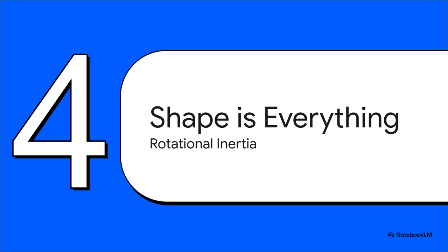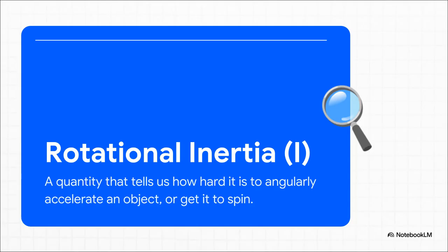Okay, so let's talk about this rotational inertia. What is it really? And why is it the key to figuring out who wins our race? Well, it all comes down to shape. Yeah, you can really just think of it as an object's stubbornness to rotate. And the wild part is, it doesn't depend on how heavy the object is. It depends on where that weight is. Is it all bunched up in the middle, or is it spread out to the edges?